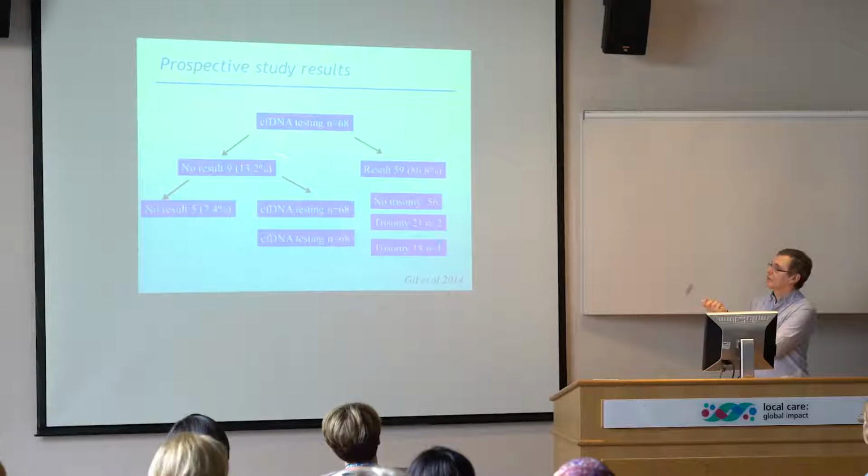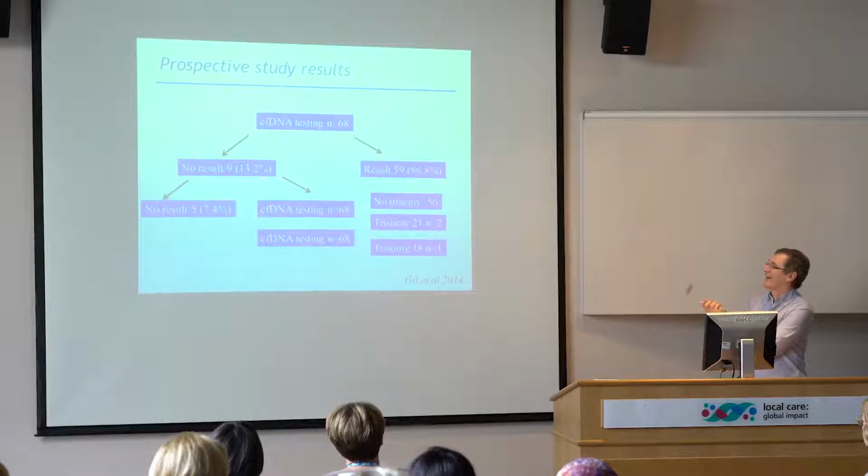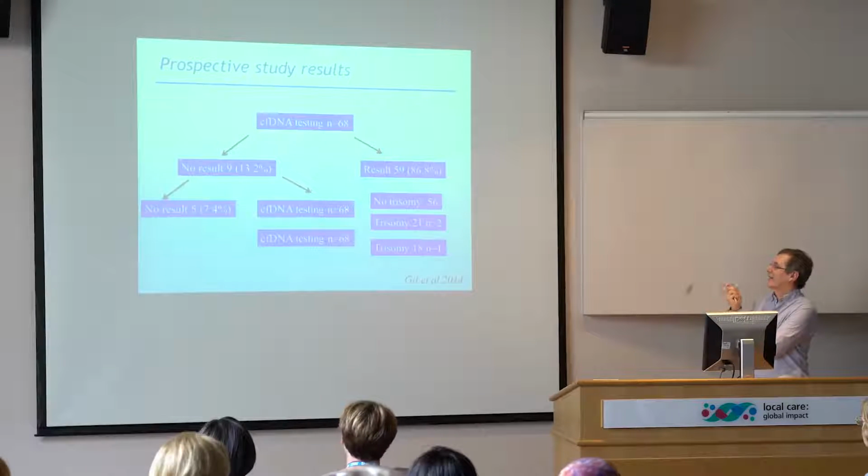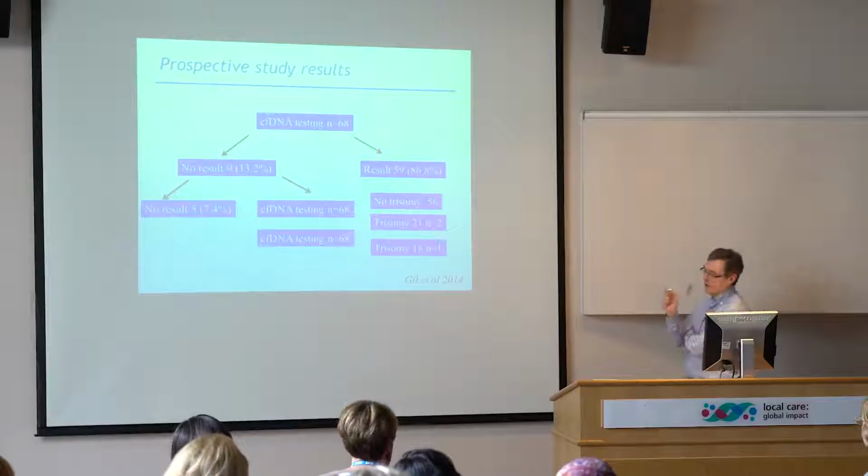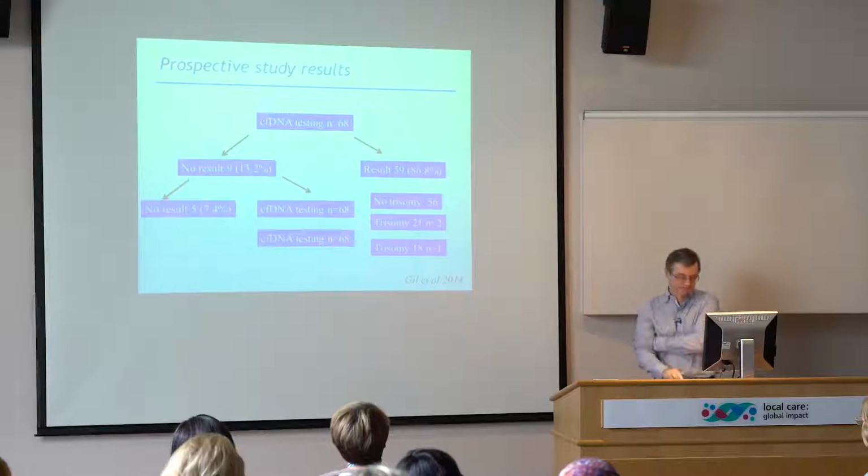So you had no result in 13% of cases, much as in the singletons; this hasn't changed. Of these, you got 59 results. Of the 59 results, no trisomy was detected in 56 cases, and there were 2 trisomy 21s and 1 trisomy 18, both of which were confirmed.